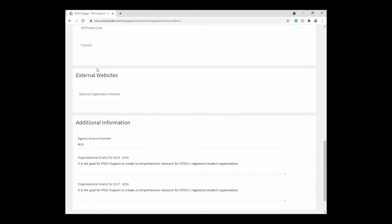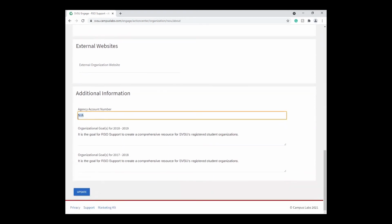Moving on, if you have any external websites that you want to refer members to, so a lot of organizations that are national chapters, you could do that here. And agency account number. So I'll mention later during the presentation where you can find your agency account number, and this is where you'll be able to find it. Don't forget to hit the blue button to update all the information that you have input.